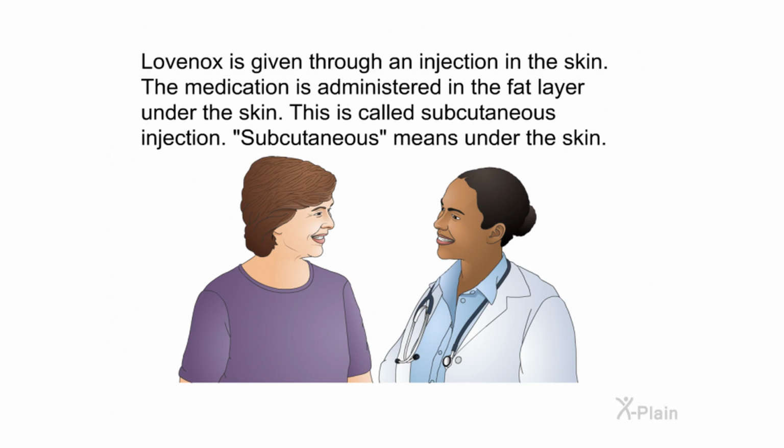Lovenox is given through an injection in the skin. The medication is administered in the fat layer under the skin. This is called subcutaneous injection. Subcutaneous means under the skin.